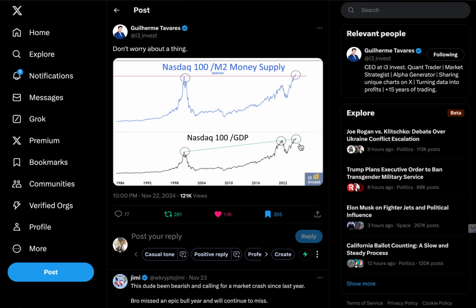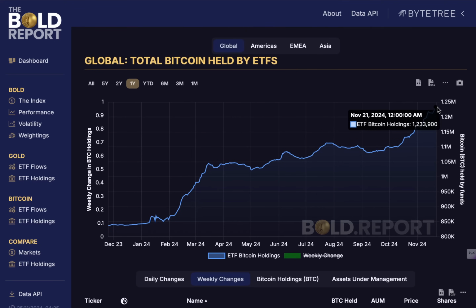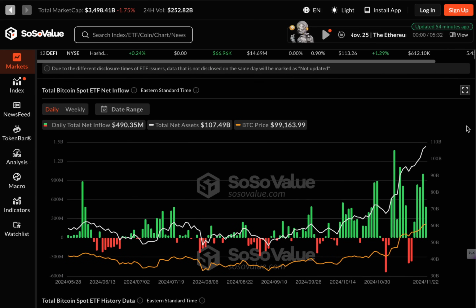And I have to call it out. It is what it is. It could continue to go higher, but it looks like it is a bubble, which is not great. But then again, when we take a look at the good news, the first thing obviously is when we take a look at the amount of Bitcoin held by ETFs, we have another high here, 1,223,900 Bitcoin.